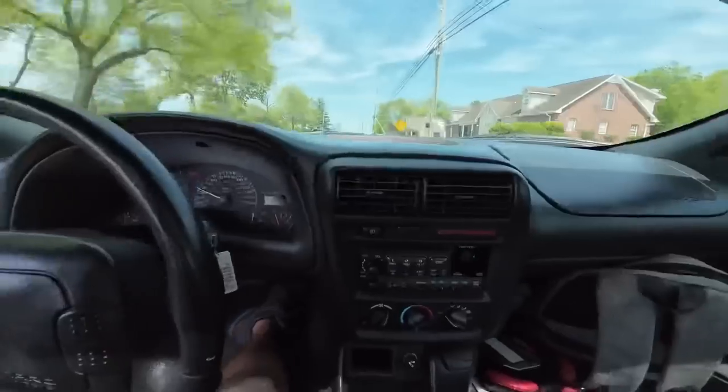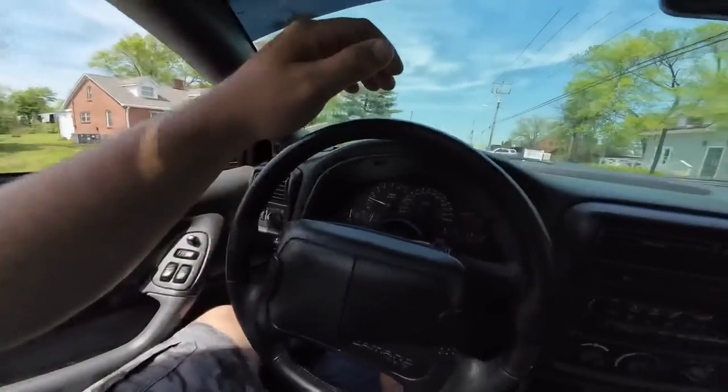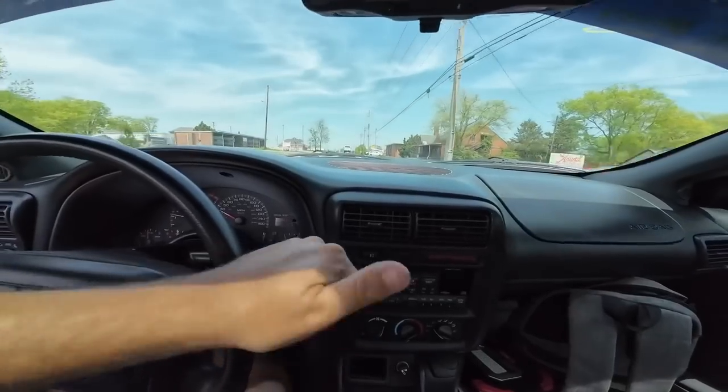Just a quick update on the AC. It's nice and cold now as I'm driving down the road. I still think it might need a recharge where it's been sitting, but it is working, so good.